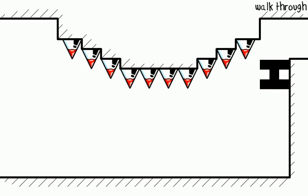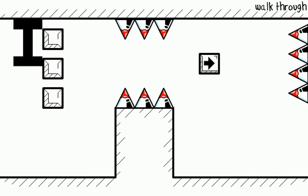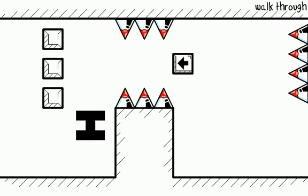Don't go up like that because you're just going to make yourself wait even longer to get out of the level. Hug that moving platform. Oh no, catch the moving platform, I think is what he said. I don't understand you.